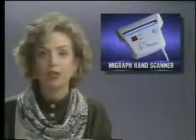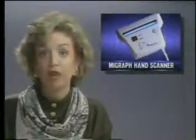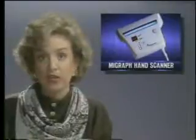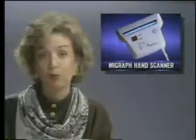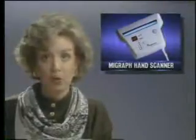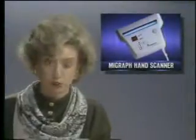And MyGraph has released a hand scanner able to save 4,096 colors. The CS4096 requires at least a 386 CPU and Windows 3.0. The scanner and software will sell for $795.